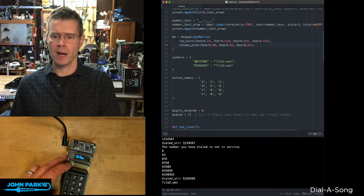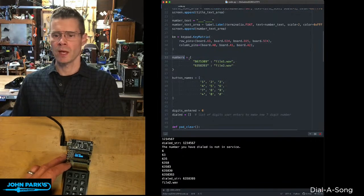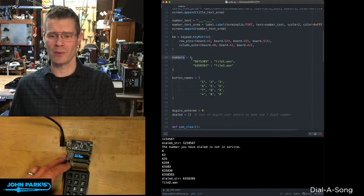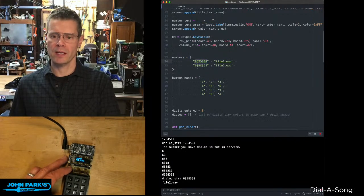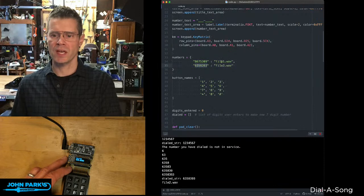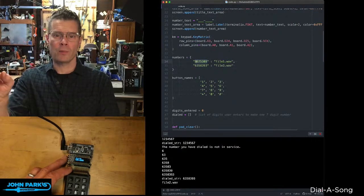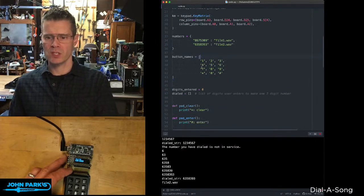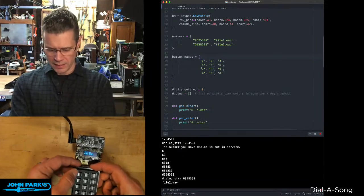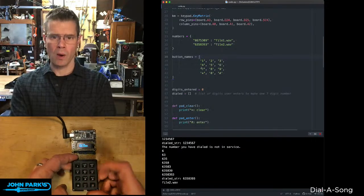Then I'm setting up my dictionary here. Remember I talked about dictionaries earlier, so I have a dictionary called numbers, and I could probably be more descriptive with that, like phone book or something like that. And then when a number exists, we have an associated value to its key. So the phone number you dial in will be the key, and the WAV file we play back will be the value. I also gave the buttons some nice names, since these are technically event 0, 1, 2, 3, 4, 5, 6, 7, 8, 9, 10, 11, and 12.